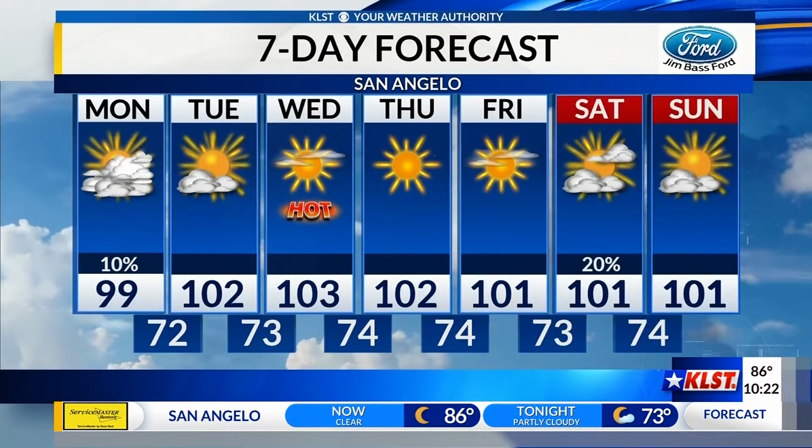So again, a little bit cooler on Monday, rain chances, and then we pick up that heating trend, getting into the triple digits for the majority of the week ahead, and lows into the mid 70s with another chance of rain showers for Saturday.